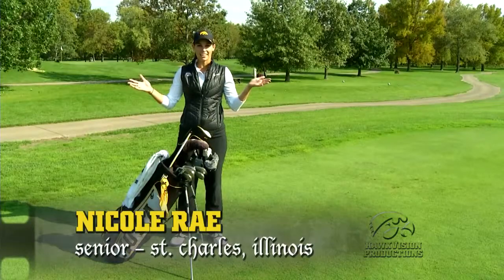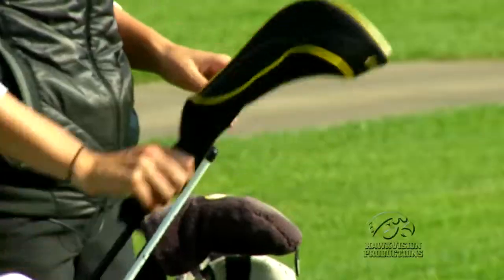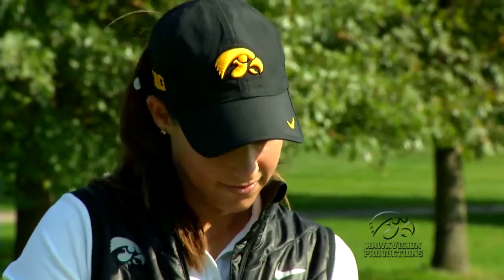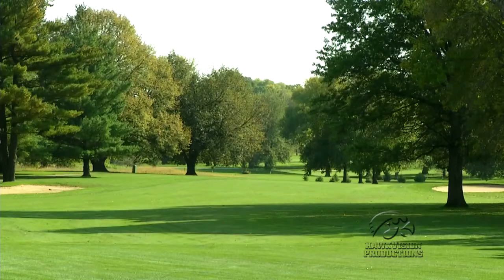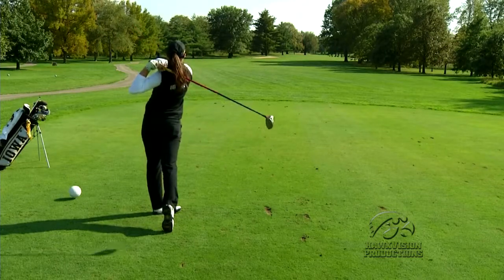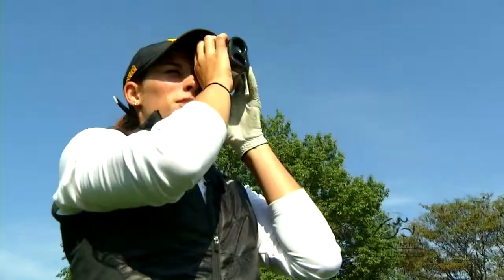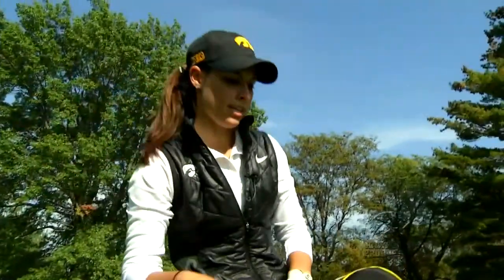Hi, welcome to Finkbine Golf Course at the University of Iowa. I'm Nicole Ray from the women's golf team here, standing on the tee box of number 3. And this is a nice little dogleg right. This hole plays really well into my strengths as a driver. For me, it's perfect, just a nice little fade in the middle of the fairway. So right now I'm looking to see my distance, and I'm getting 166, which is 4-iron for me.